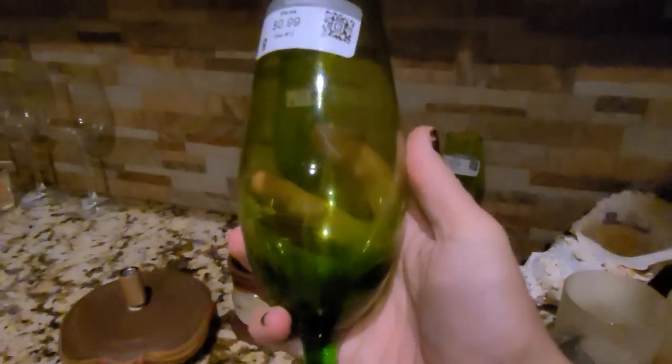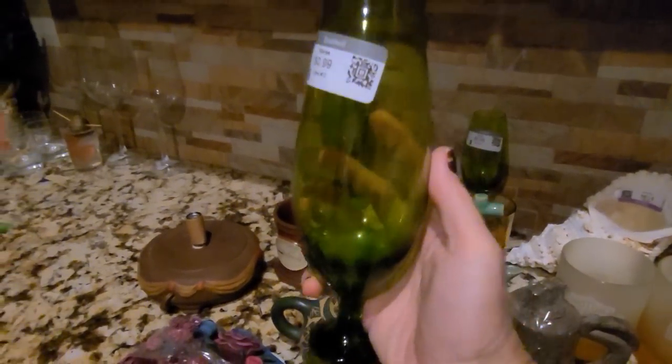Back here, we have our beautiful set of mid-century. I'm not sure whether they are candle holders or glasses. They're just gorgeous, obviously blown glass. I'm not sure of their age, but I am going to ask $100 on the set of three.